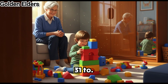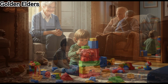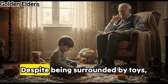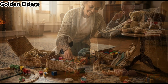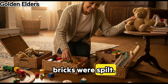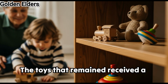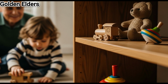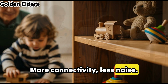Question 31. Do they play with these toys and get really focused, or are they simply thrown away? Here's what I observe. Despite being surrounded by toys, my kids hardly used the majority of them. There was no real interaction, but the dolls were spread and the bricks were spilt. I began to rotate toys at that point. The toys that remained received a lot more attention once I put a few in the closet or a high-up bin. More connectivity, less noise.